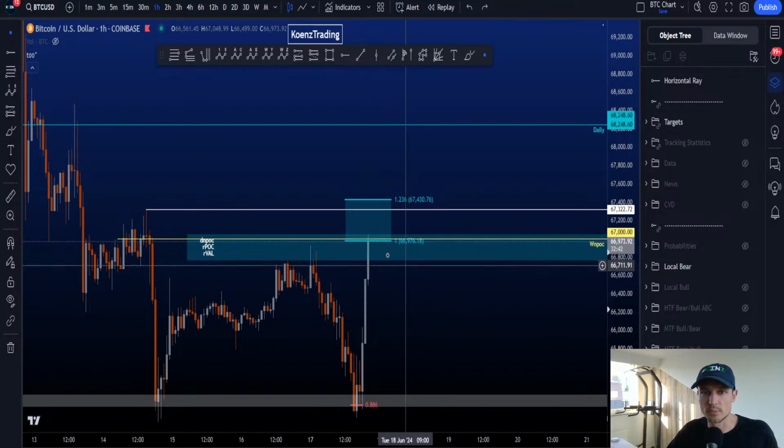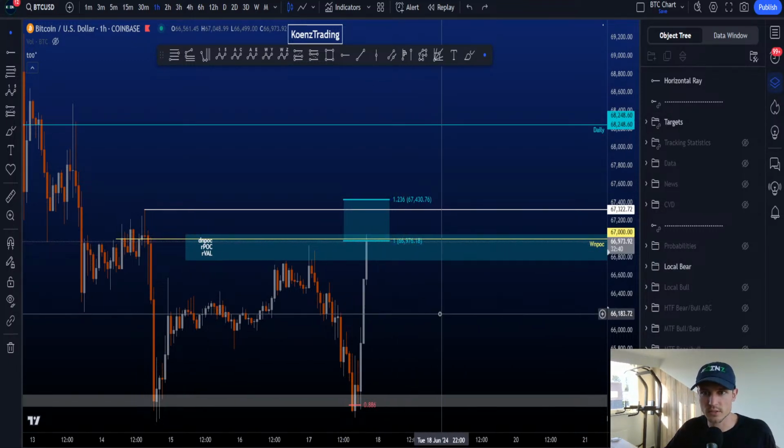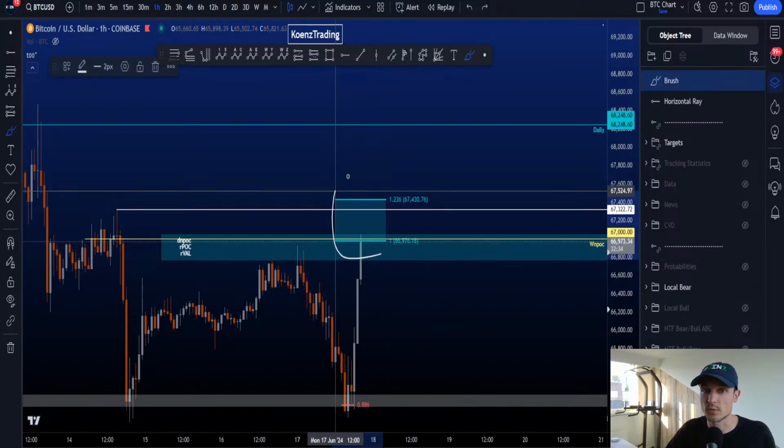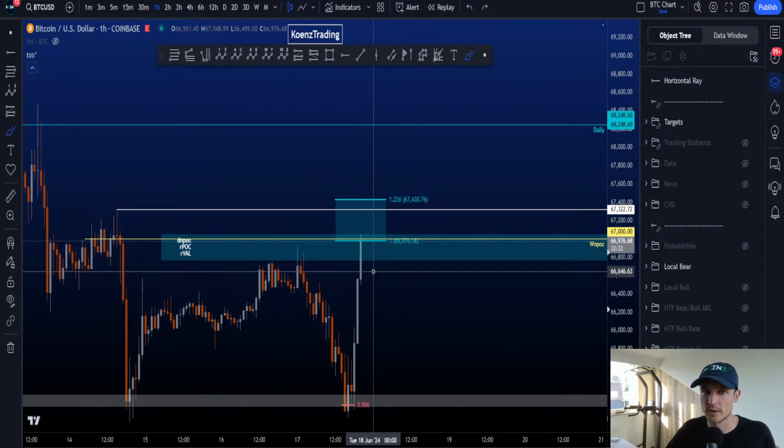But currently we are simply at resistance. It's resistance until it's flipped to support. So it's simple as that. So this is your area for a wave C. So in other words, this is your bearish area.